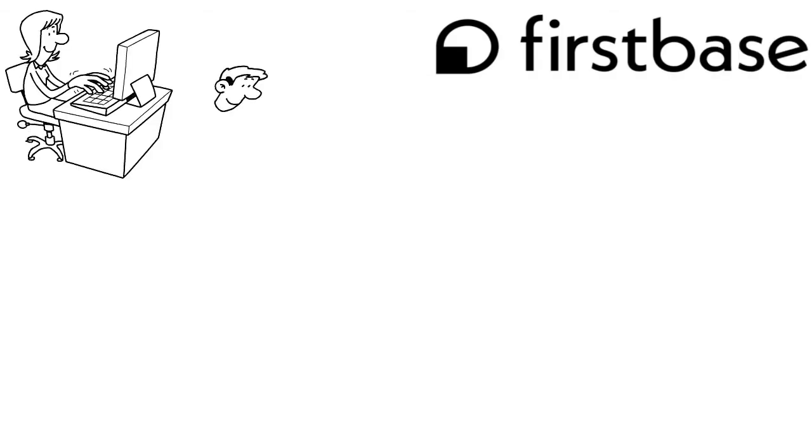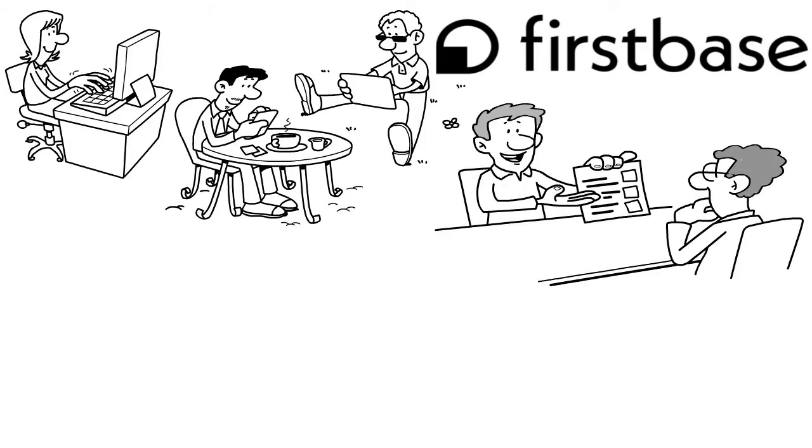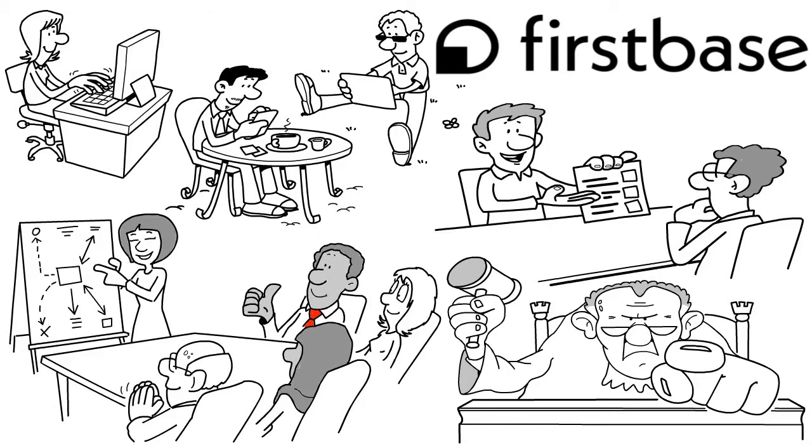The bottom line here is that Firstbase wants to make sure that its clients are in compliance with U.S. federal and state laws. But I just want to specify the fact that Firstbase is not a legal service, though. Okay, it's not a legal service. Very important to specify that.